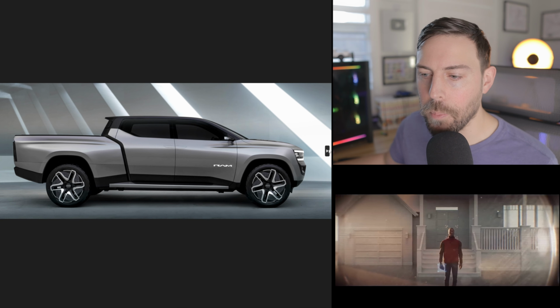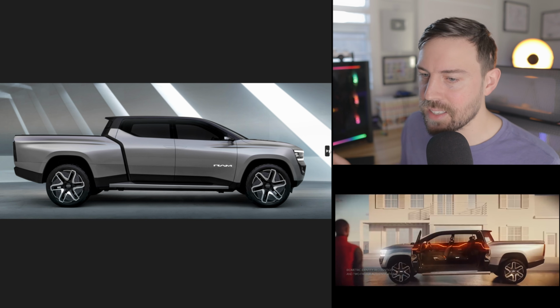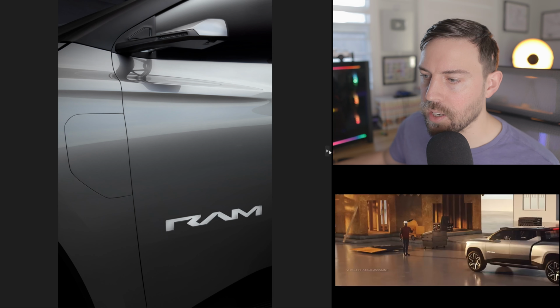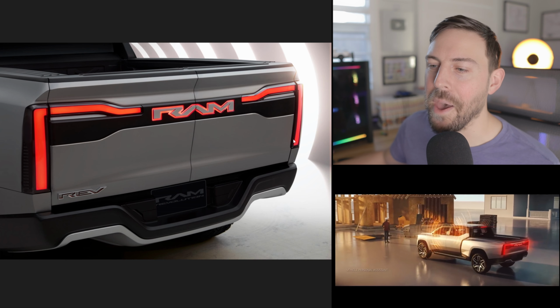I think it looks a little bit better than the Silverado EV, which is a little too soft in my opinion. This does not look soft. This still looks pretty masculine while being aerodynamic. You have the charging port in front of the driver's door. Another look at the front. A better look at the rear.